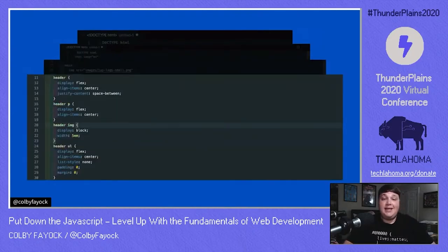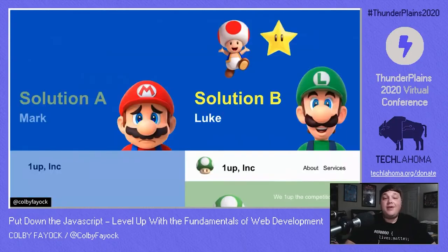So he did. He added some styles to make it look right. Flexbox makes this really nice and easy to do. So he flexed the header, flexed the body content, flexboxed all the things, and he was good to go. With all that, Luke ended up with a lot more progress than Mark. So of course Luke lands the job.